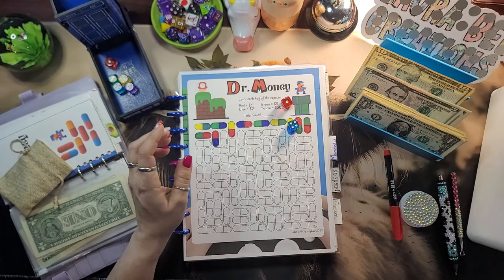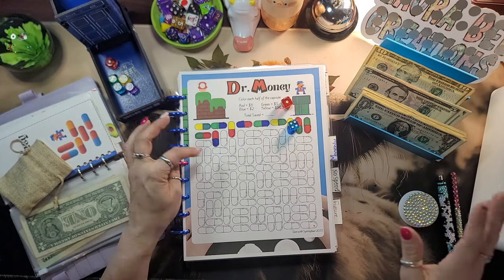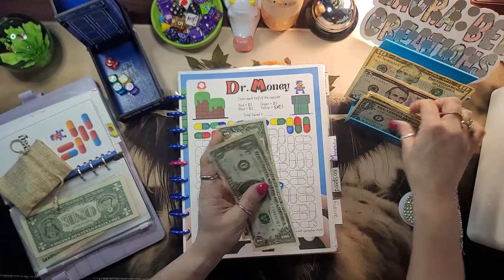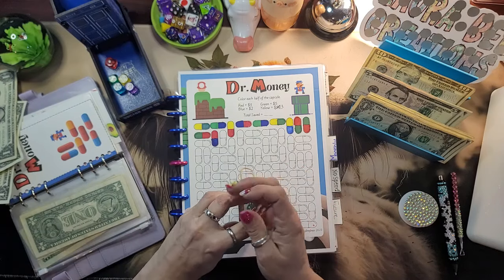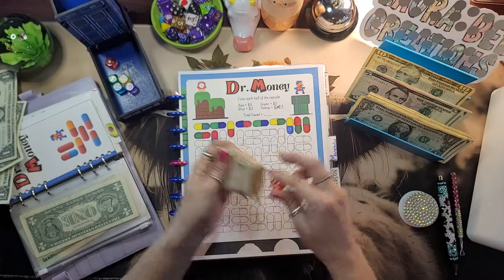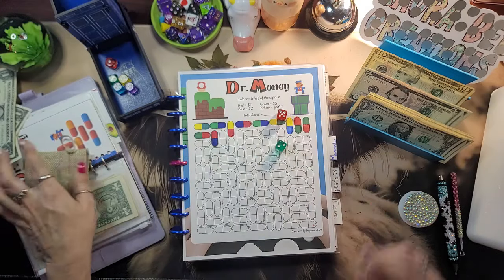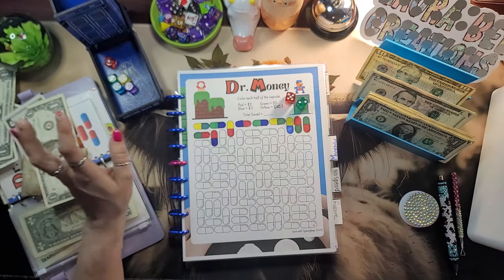Ooh, that horrible blue. That needs to be tossed. All right, so blue is 2. And red is 1. Well, that stinks. Let's do that again. I'm going to do a red, not a red, and a green. Green is 5, red is 1, so that's $6.